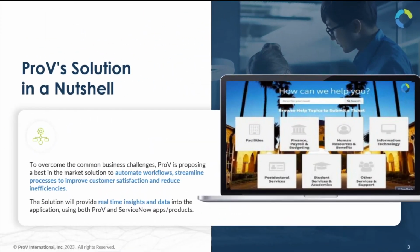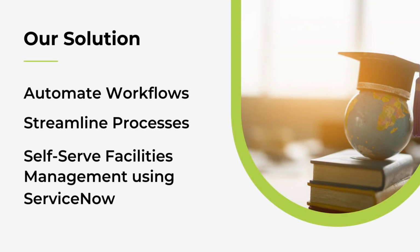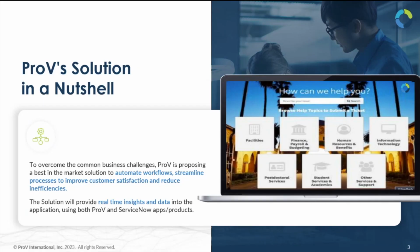In a nutshell, how do we overcome these business challenges? The way we see it done and working well, in conjunction with ServiceNow, is to automate those workflows and streamline those processes to drive interaction to self-service, as well as using automation to drive both cost and time savings. And we're going to show you how to do that using ServiceNow as both a system of action as well as a single source of record.